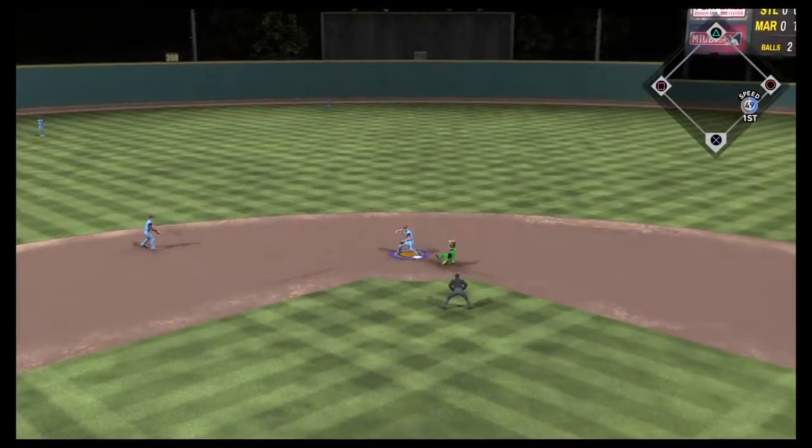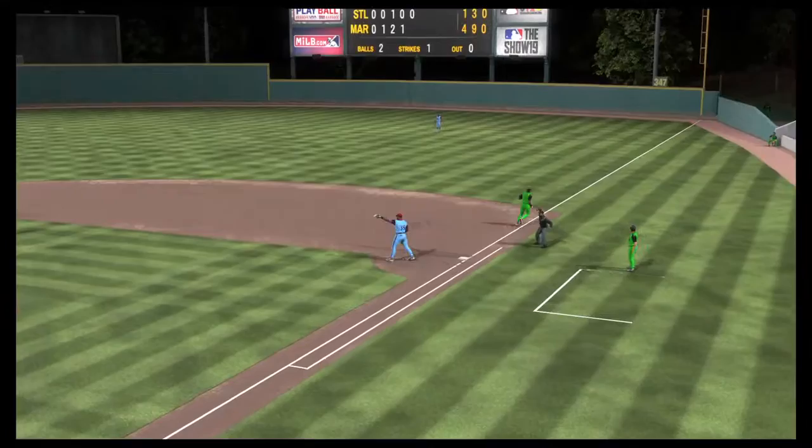Turner gloves it. Oh, what a stop on the slide. On to first to complete the double play.